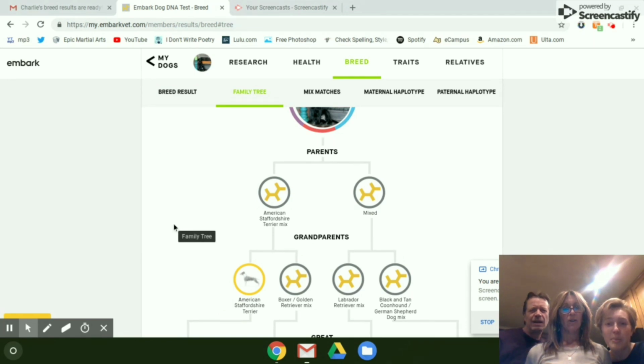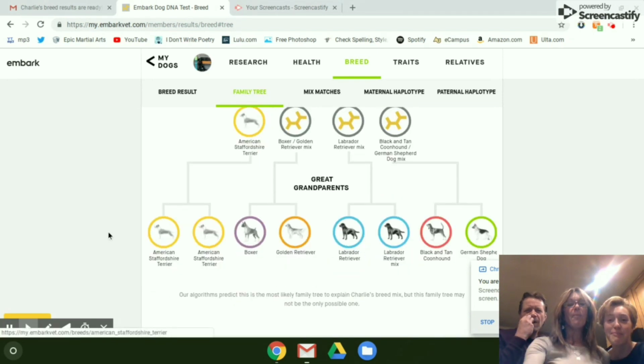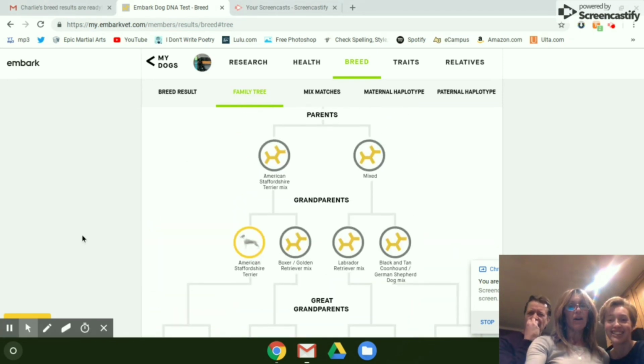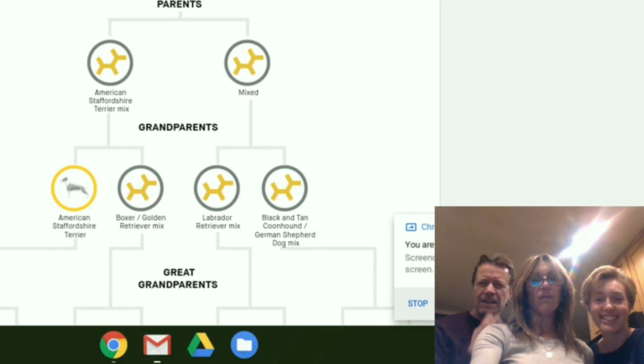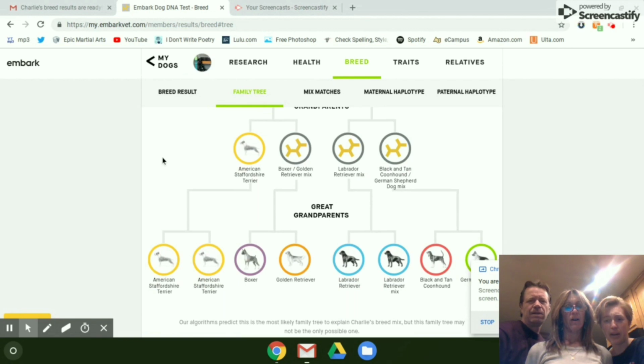One of her parents was a terrier. That's crazy. Really? Both great grandparents, I told you. That's really interesting. I told you they can really trace it back. A boxer, golden retriever, and a terrier. So that's a lot of terrier. Oh, wow. They're great grandparents.